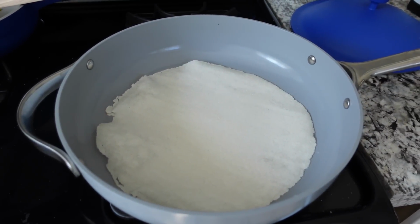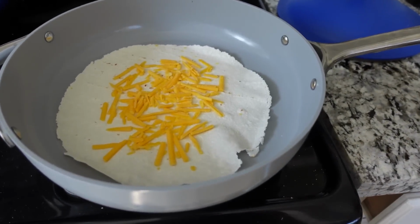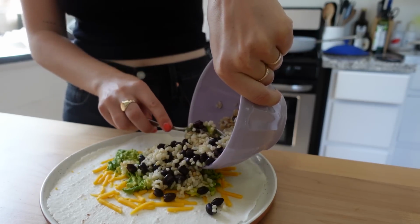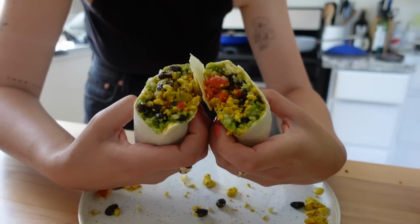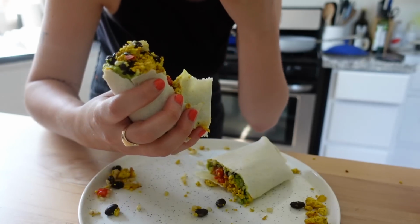I'm using a coconut flour tortilla with some melted BioLife cheddar shreds. Obviously have to have avocado, rice and beans, our tofu scramble, fold it up, dip it in some salsa, and I would totally pay for this at a restaurant.